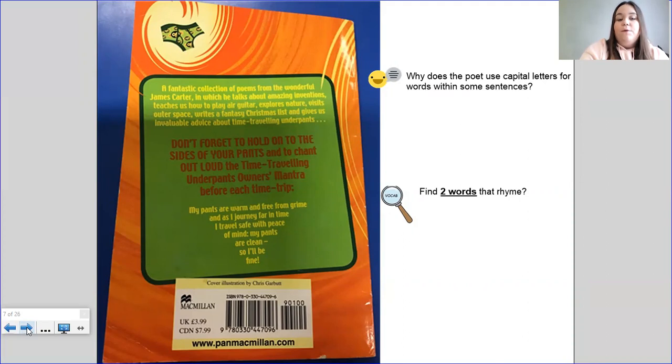My pants are warm and free from grime as I journey far in time. I travel safe with peace of mind. My pants are clean, so I'll be fine.